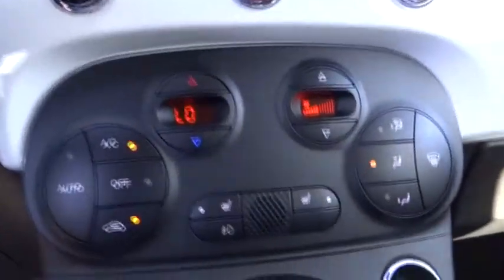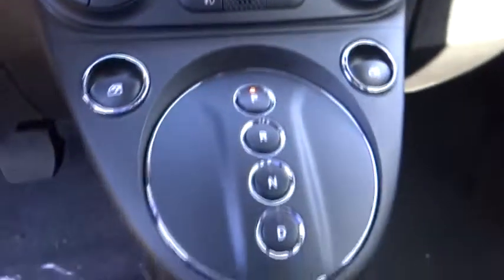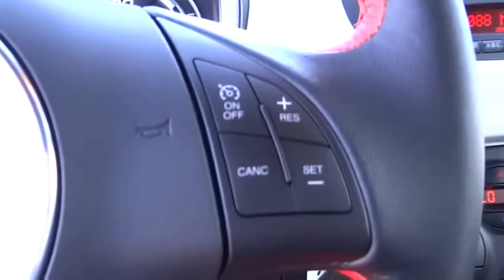tilt steering wheel. This beauty is sure to make you the talk of the neighborhood. So call or drop in for a test drive today.